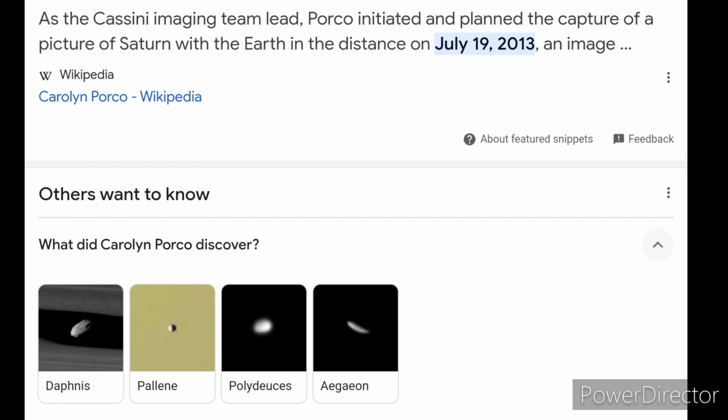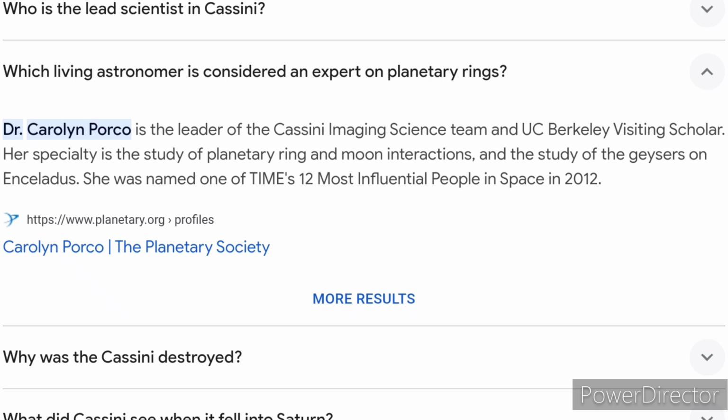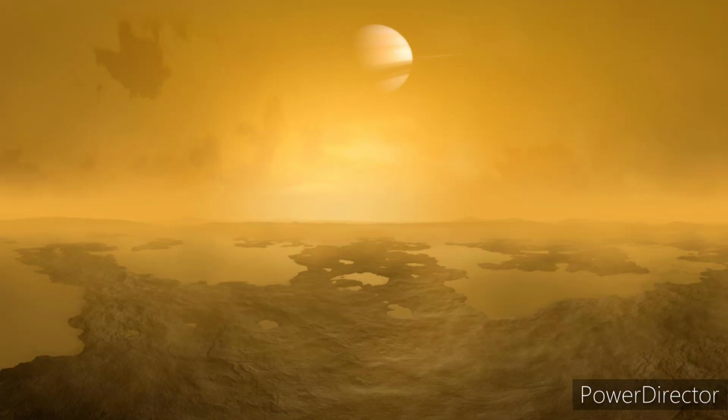And on July 19th, 2013, Carolyn Porco discovered these moons: Daphnis, Pallene, Polydeuces, and Aegaeon, which are the 4 moons that Carolyn Porco's team discovered. And on July 1st, 2004, the Cassini spacecraft finally reached Saturn. Yes. And Dr. Carolyn Porco is the leader of the Cassini Imaging Science Team, a visiting scholar at UC Berkeley, with a specialty in the study of planetary and moon interactions, and the study of the geysers on Enceladus. She was named one of TIME's 12 most influential people in space in 2012.